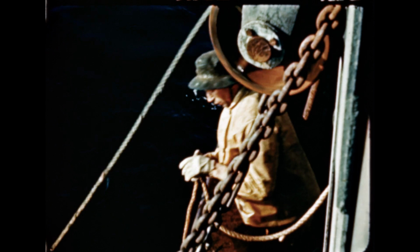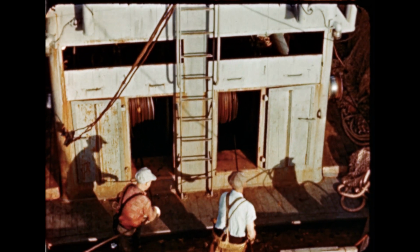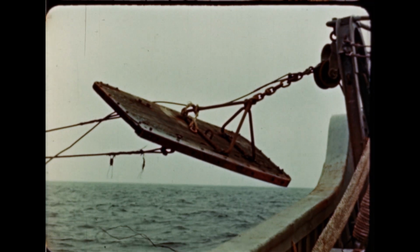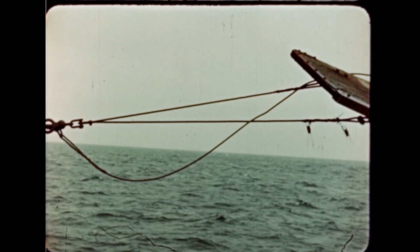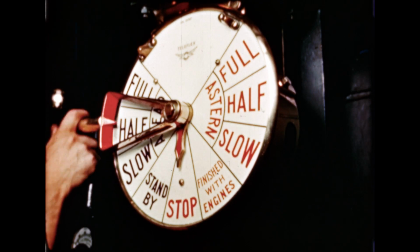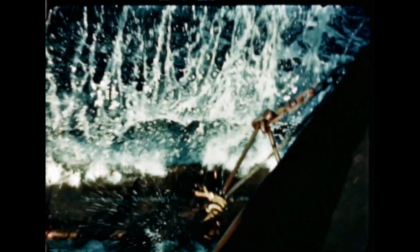Again, the cables are run off. The doors, weighing from 1,200 to 1,800 pounds, bear the strain of the net and swing on their cables as the trawler continues in a wide arc at half speed. Now the doors drop and the trawler steams ahead.